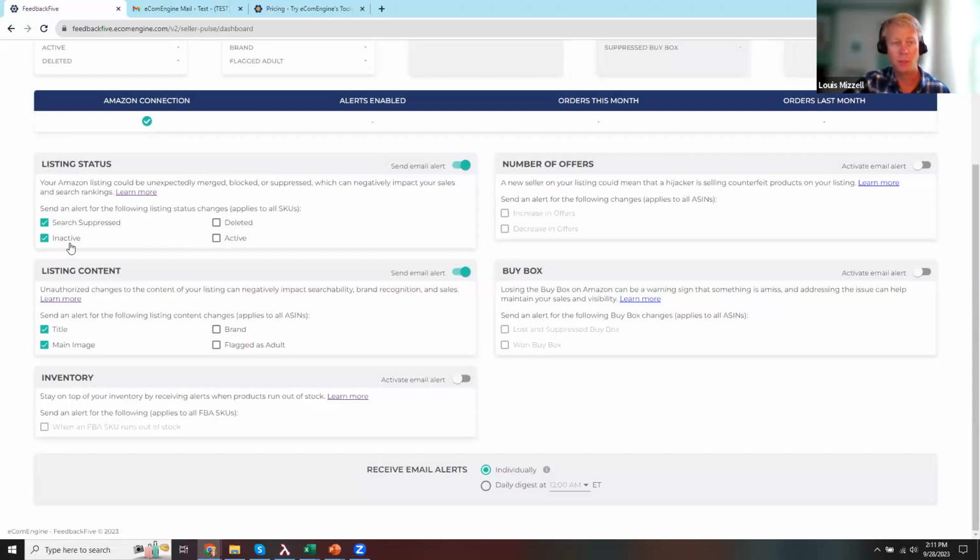Inactive status is really the opposite of search suppressed. That means it's discoverable, but it is not buyable.